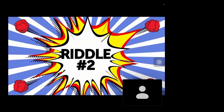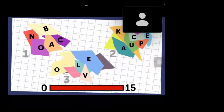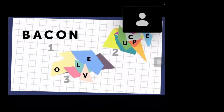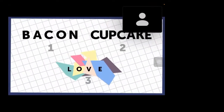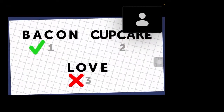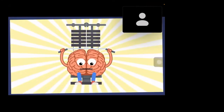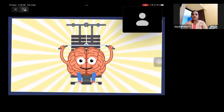Next. Riddle number two. Let's look at it together. The first set of letters forms the word bacon. The second set makes the word cupcake. Ooh, bacon cupcakes. Mmm. And the third one says love. If you chose love as the odd one out, you're wrong. It's actually bacon, because cupcake and love both end with an E. We warned you that the riddles weren't easy, so keep an eye out. No, not literally. Don't take your eye out. Ew.